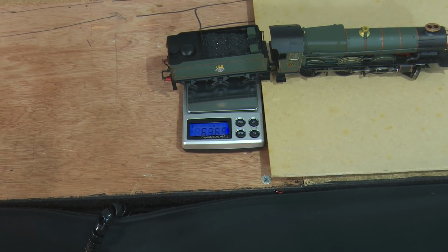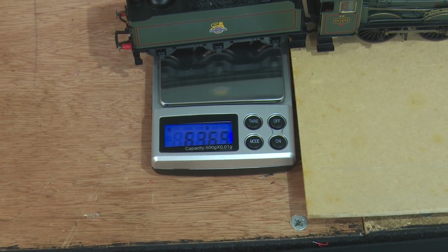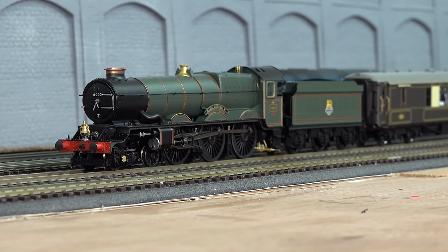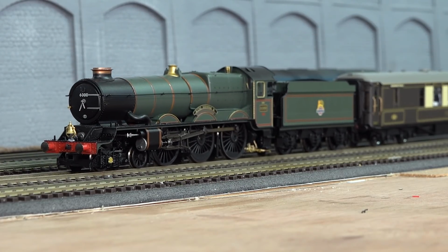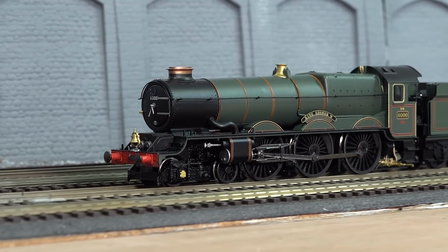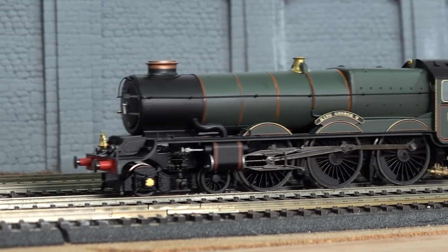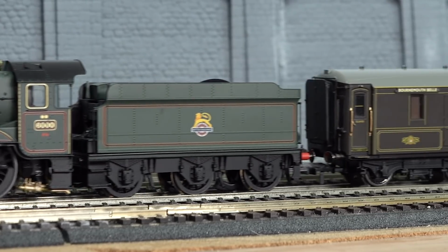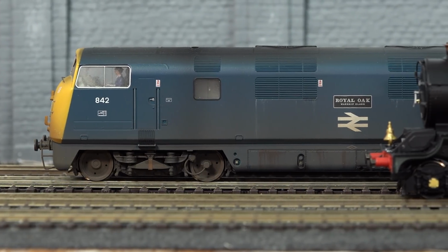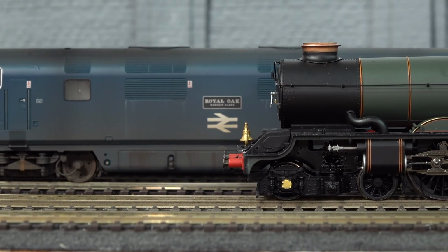So to reweigh the tender after the fitting of the decoder and the speaker, and it's now coming in at about 63.5 grams. So it's still a pretty light piece of rolling stock. Well, I do hope you found that interesting and that these two fine models will make worthwhile additions to Chadwick Model Railway, and I'm sure they'll earn their keep by burning off a few miles.